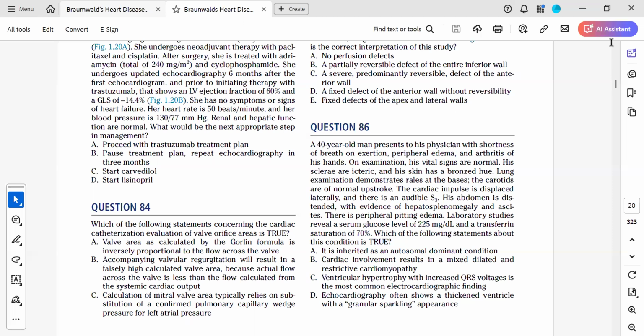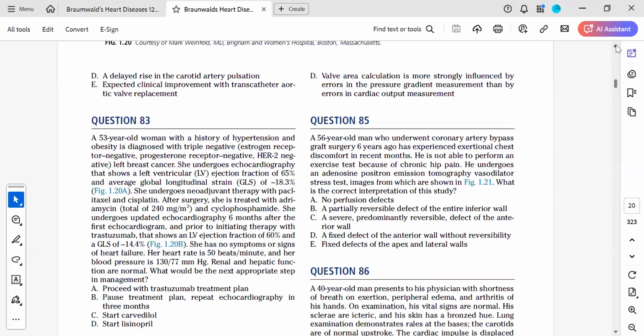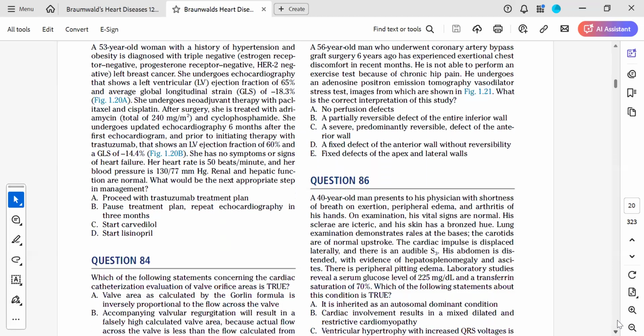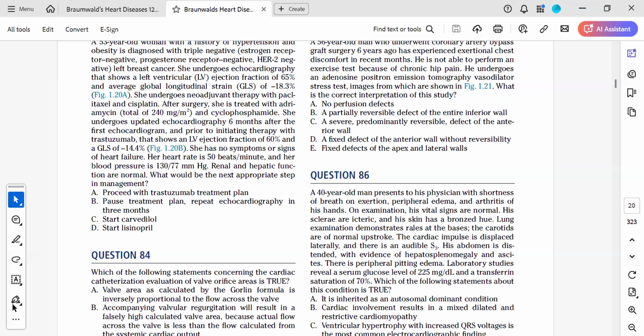Option D. So please, can you go down a little? Okay. Option D, valve area calculation is more strongly influenced by errors in the pressure gradient measurement than by errors in cardiac output measurement. Okay, so I really can't remember the explanations for these things, but let's go through it together. Dr. Eugene is here.